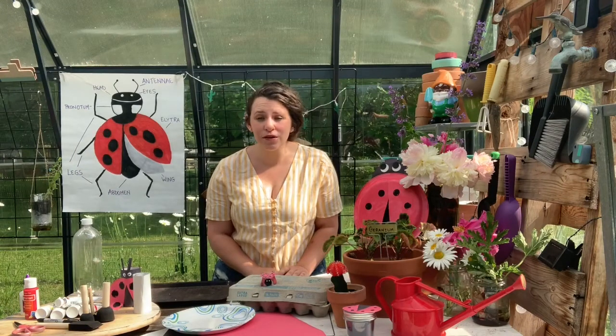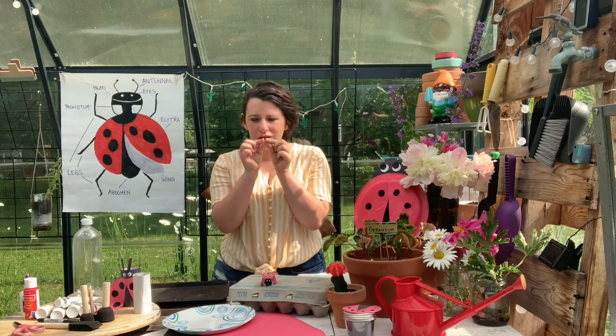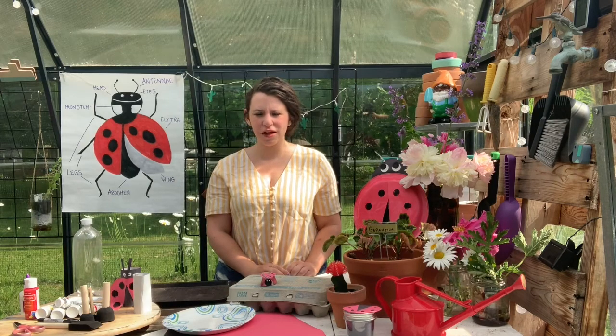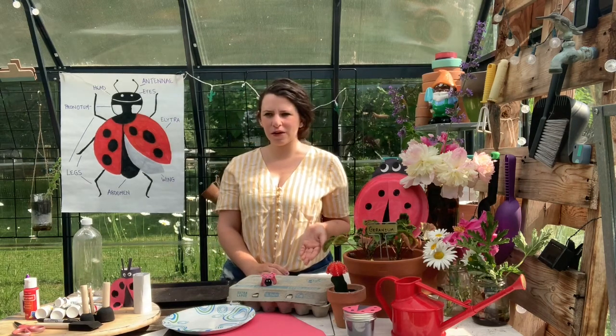Wasn't that cool? You can see how they go from being eggs to a little bit bigger and almost looking like a tiny alligator. And then after shedding layers and layers of skin and shells, they become what we know to be a ladybug. Now let's talk about the anatomy a little.